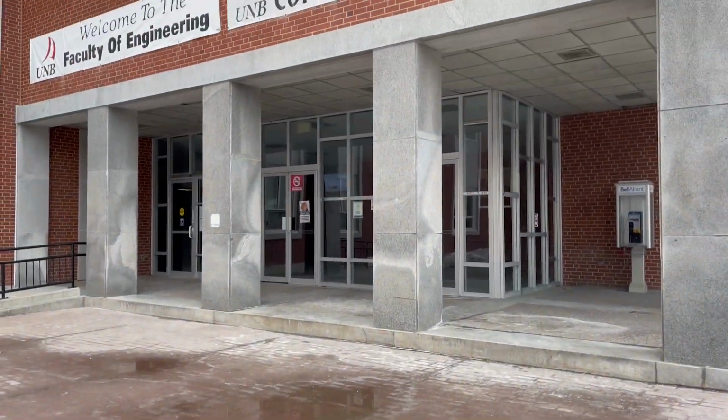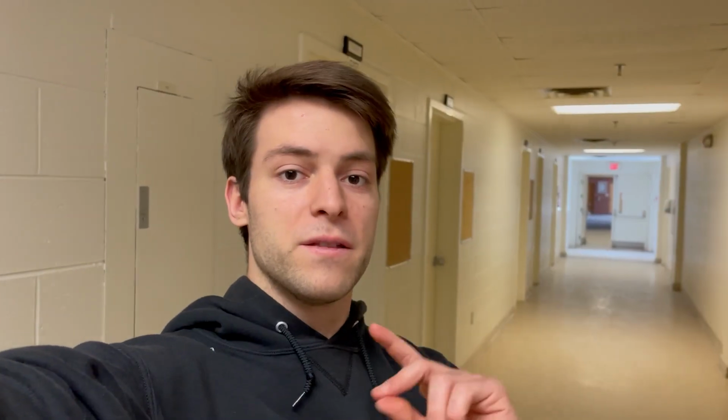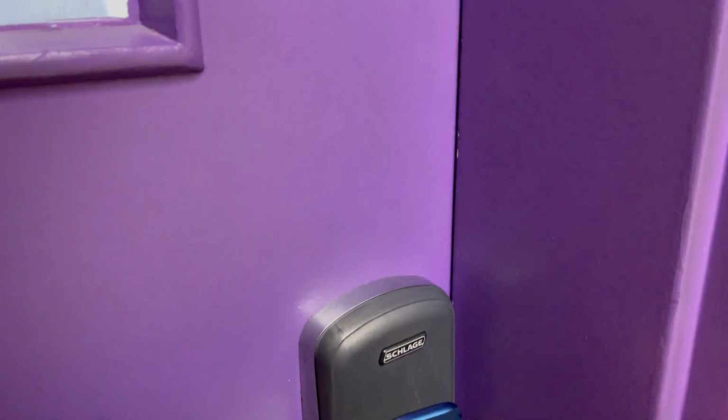Next pit stop, probably one of my favorite buildings on campus, absolutely biased opinion, but Head Hall, which is the engineering building. Now, one of my favorite places in Head Hall is the Engineering Undergraduate Society office, which is pretty much where everyone loves to hang out. Now, without waiting, let's get inside this room.